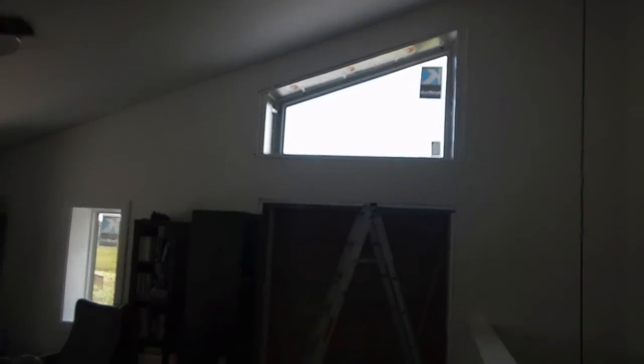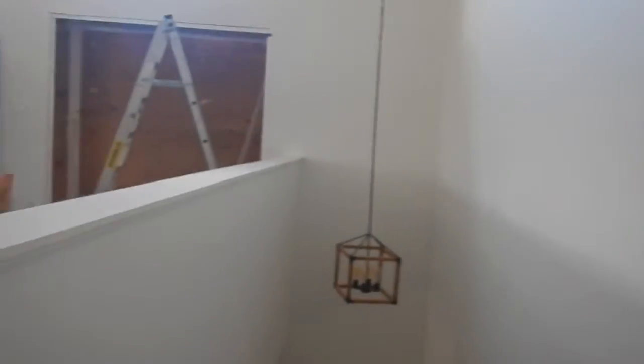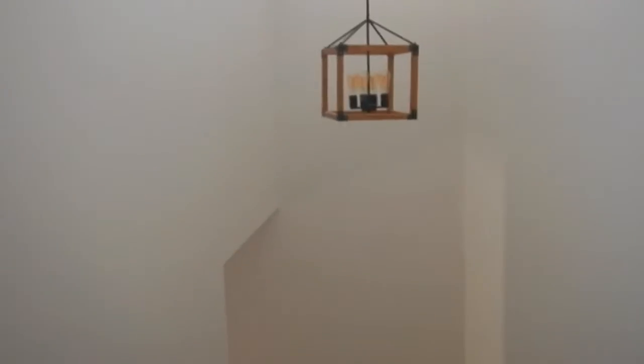And then next week, early next week, the sliding doors and the four windows up there will also be installed. Anyhow, what we're going to do now is give you an indication of what's been going on outside.